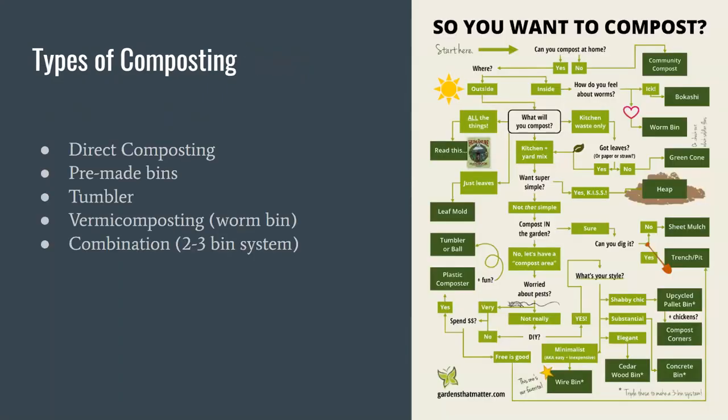There are many different types of composting, and different types work better for different situations. You can make it about as complicated as you want to. Just like this graph says, you can go so many different directions. There are lots of considerations when deciding which type of composting is right for you. First of all is the amount of space you have. Do you have a huge backyard? Do you have lots of room to play with? Or do you live in a small apartment with maybe no green space?